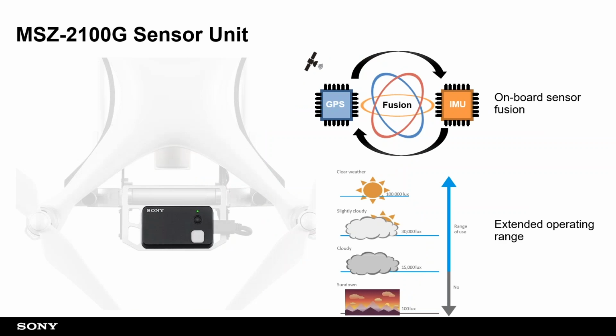This sensor unit captures the GPS location, and with its built-in IMU sensor, it measures the altitude of the unit. With this information merged, and Sony's uniquely developed algorithm, it can provide very precise geolocation information attached to the images. This helps us provide the fast stitching solution based on the reliable geolocation information generated by this companion sensor unit.